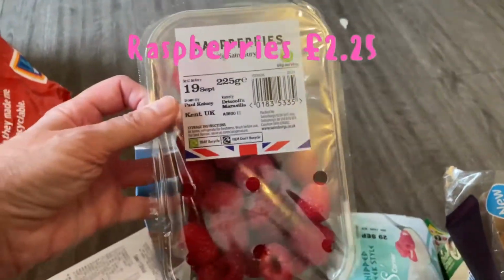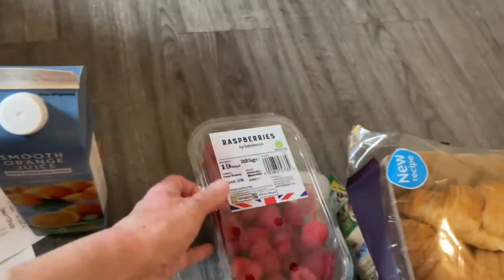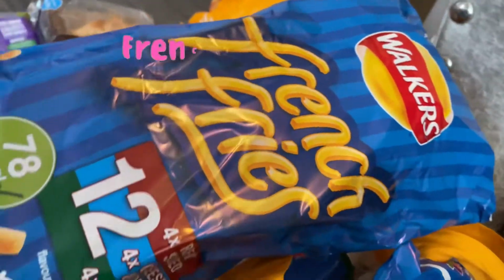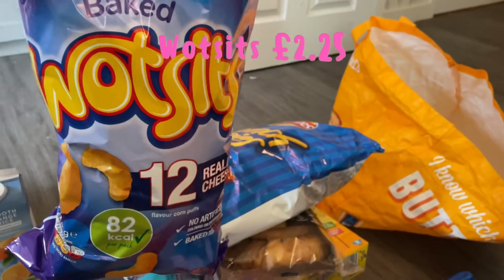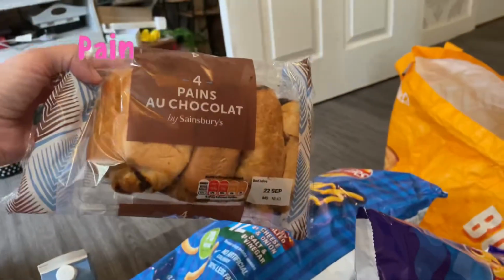Richard said he wanted raspberries, so I got him some cheese strings. That's it out of that bag. Two big packs of French fries, some what's-its, pan au chocolat.